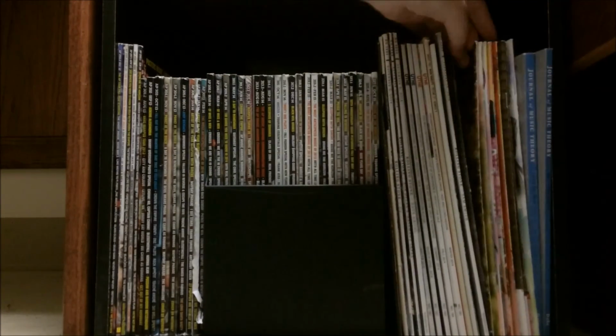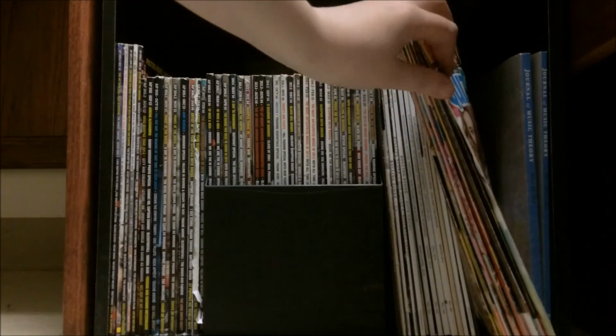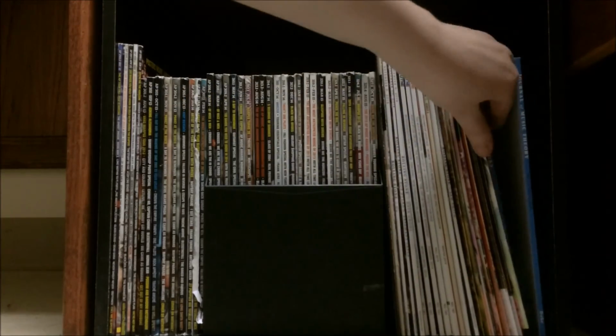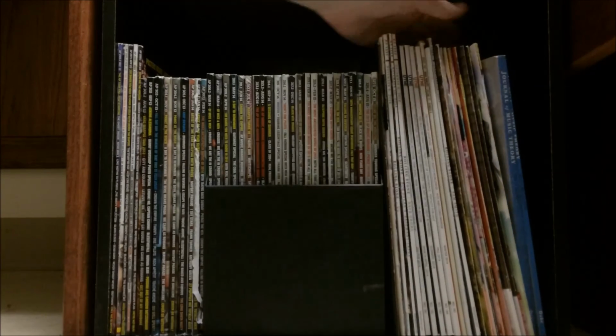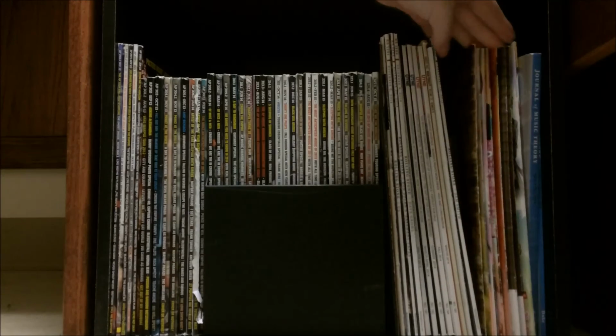And then this little section right here is all QuizFest magazines. This is a magazine that I've gotten since almost it started. It started in like 2004, and I don't think I have the first edition of it, but I have almost every single magazine that they've come out with. So that's kind of a fun fact.